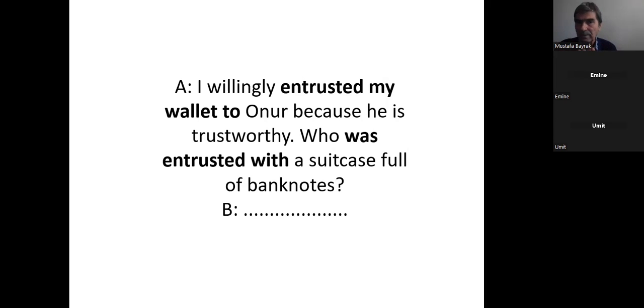Nobody forced me. I willingly entrusted my wallet to Honor because he is trustworthy, reliable, dependable. Who was entrusted with a suitcase? Who was entrusted with a suitcase full of banknotes? Salih Bey was entrusted with a suitcase full of banknotes.